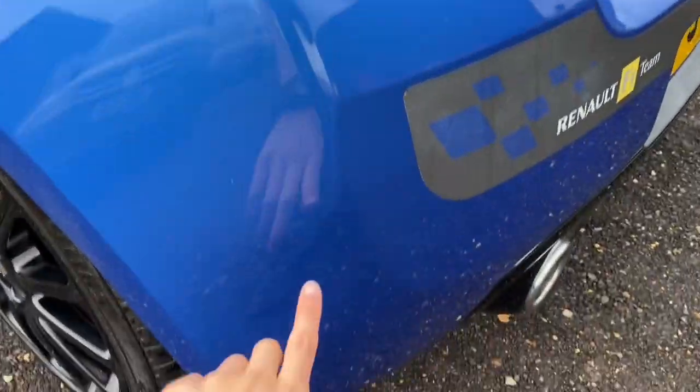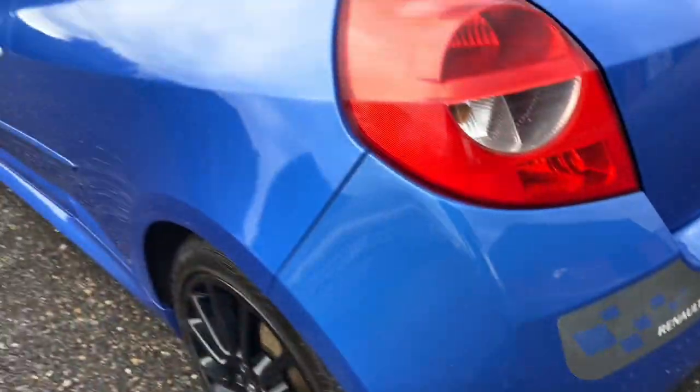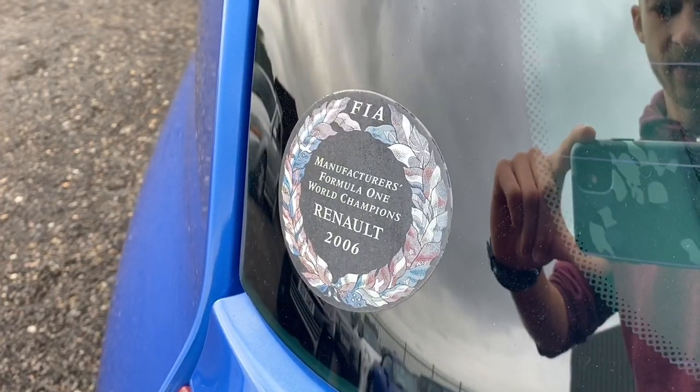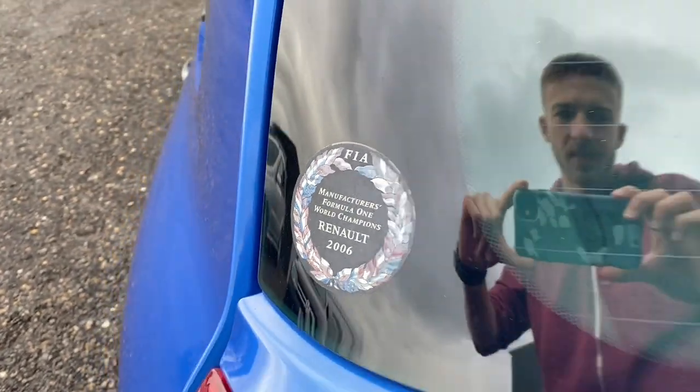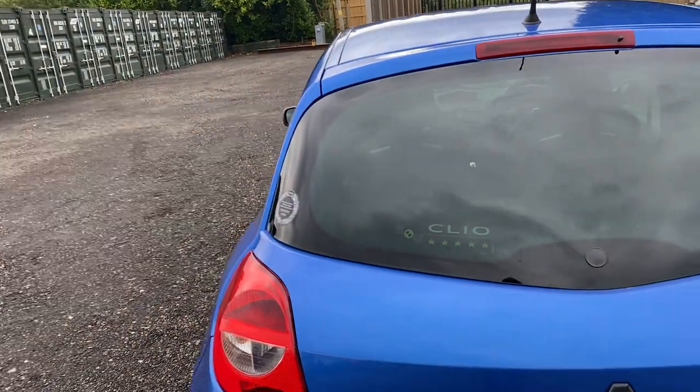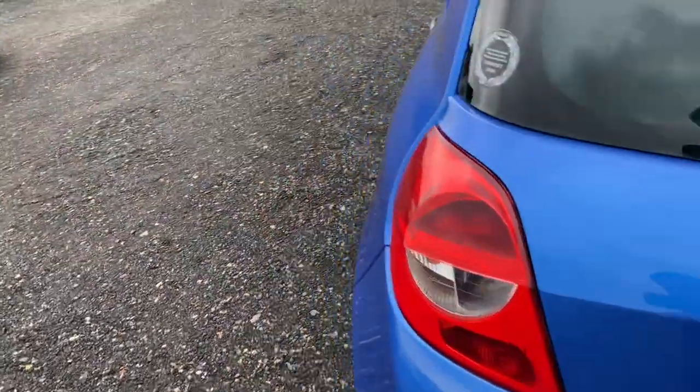A couple of light scratches here. I think if I go over that with a bit of polish, that should actually look a bit better. And there's the original sticker showing that it is an F1 Team Edition, and I'll show you the special numbered plaque as well. So let's move on to the interior, which is very, very exciting.